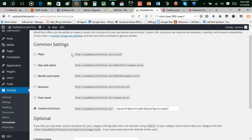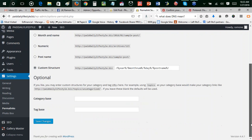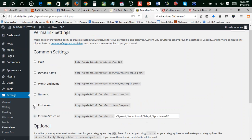Okay. In the settings area, this is where you're going to create the way in which you want it to populate in your permalink, right? So I did go in and I changed it so that if I want to create my own, I can do it right here. Patricia, if you click on post name, that will pull in all your post names, so you won't have to worry about it anymore. Exactly.